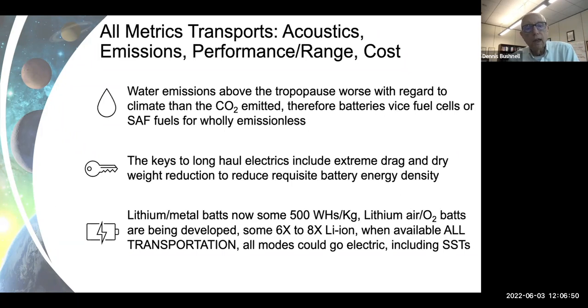And the key to doubling the range for a given battery energy density is for us aero people to do our job and to double L over D, and that'll double range, and I'll get into that.